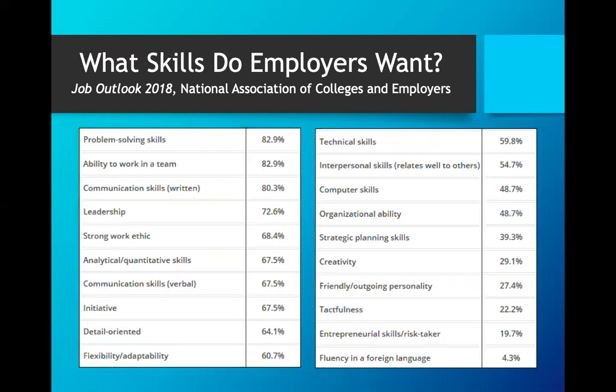I also would like to pause a minute to talk about one other skill on here, which is tactfulness. So tactfulness can be defined as the ability to deal with others in touchy situations without offending them.